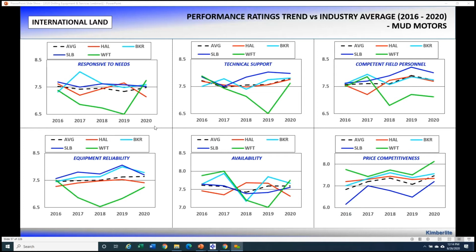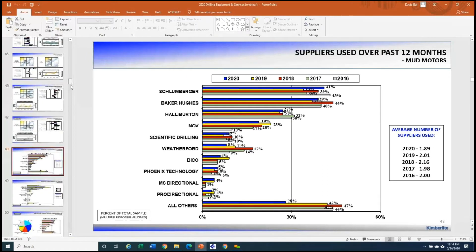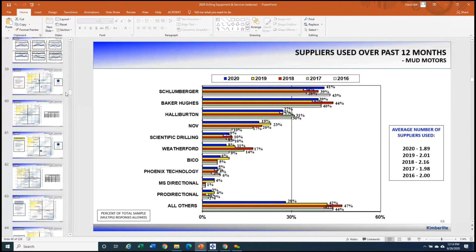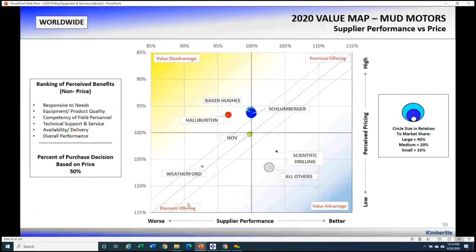When we take these performance ratings and translate them into the value map that I shared with you, with overall supplier performance on the x-axis and pricing competitiveness on the y-axis, what you'll find is Weatherford is commonly performing below industry average in just about all the drilling service product lines that we research.